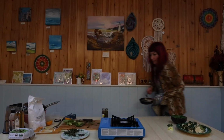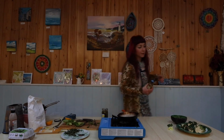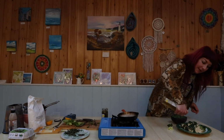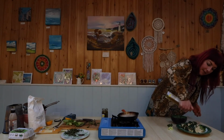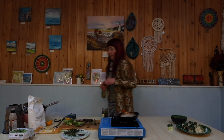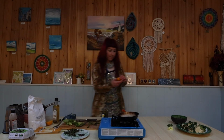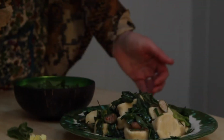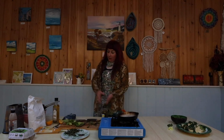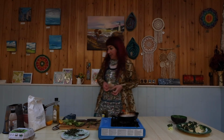Nice. And then to finish, I've got some walnut oil. You could use olive oil. I just really like walnut oil. I think it will bring out the slightly nutty flavour in the scarlet elf cup mushrooms as well. So a little bit of oil. We're going to squeeze our bergamot lemon, being careful not to get too many pips on there. And then finally, last thing we do is a little grating of Parmesan cheese.